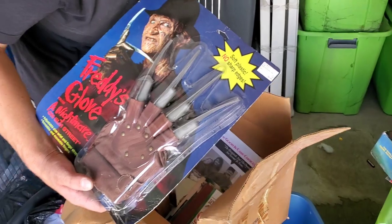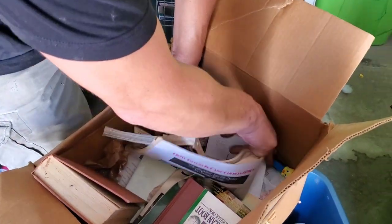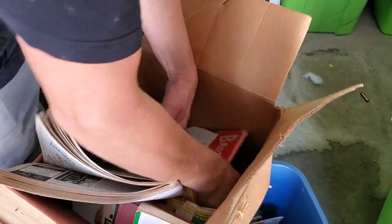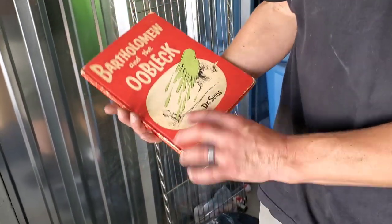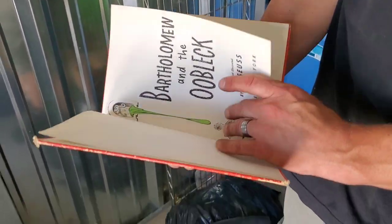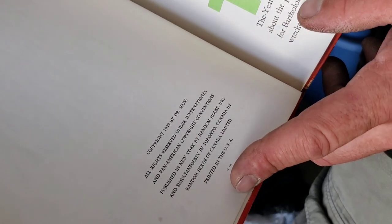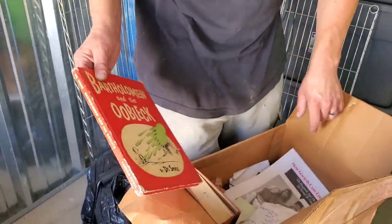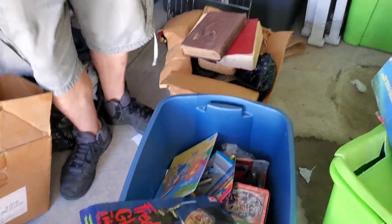1995 Freddy Krueger. Man, this isn't a box of books here. That's the thing. You just don't know what we're going to find in here. There's always other stuff than what you just think in here. Just like this. Bartholomew Oblak Dr. Seuss. This looks like it's really old. This could be a first edition. Copyright 1949. So I believe this is a first edition. Some Dr. Seuss books, I mean, it's not in the greatest condition. It has some binding issues and stuff, but still worth money, Dr. Seuss fans. Let's get to the slot car track.